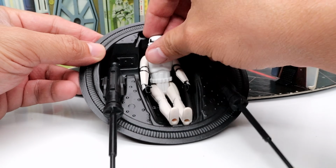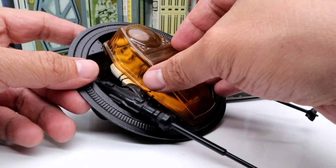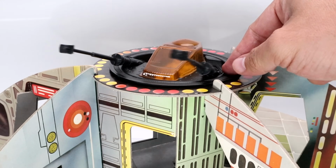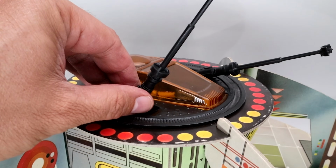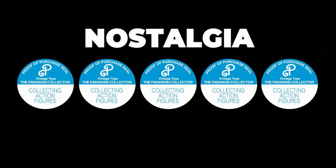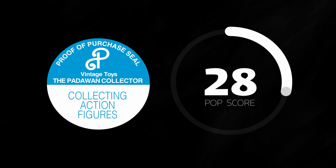The nostalgia factor. Even though I never knew this existed as a kid, countless collectors from Australia, the UK, and Canada have told me that they either had one, wanted one, have one as an adult, or have this as a grail piece that they hope to have one day. And because of that, for nostalgia, this scores a very high 5 POPs. And the total score for the Palatoy Death Star is 28 POPs.